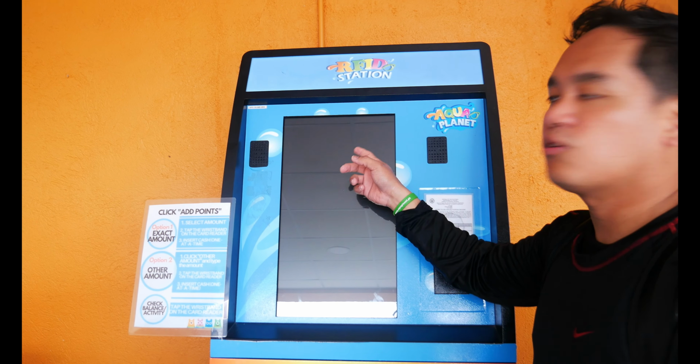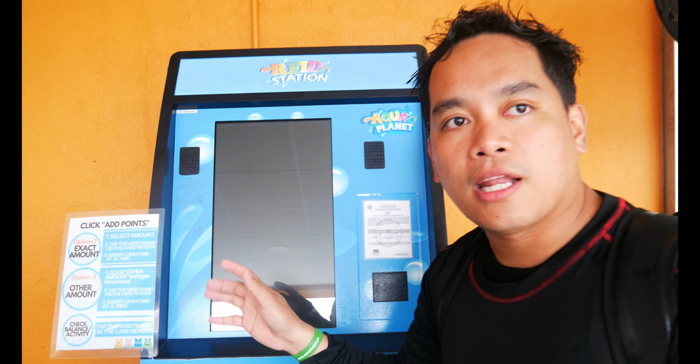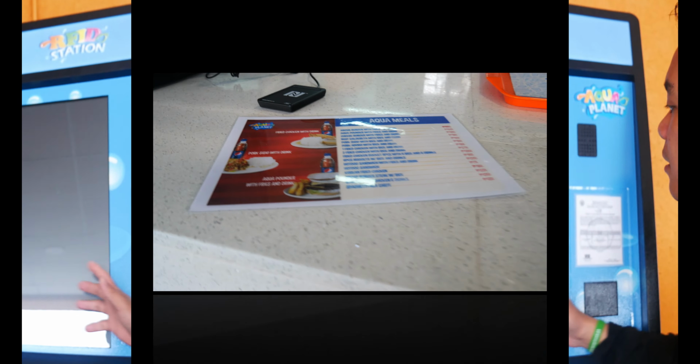So it's still about 2,000 pesos. So I could use it to purchase some foods and other non-food items here.